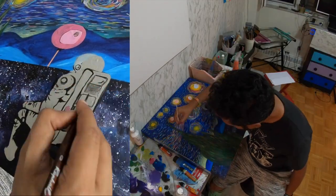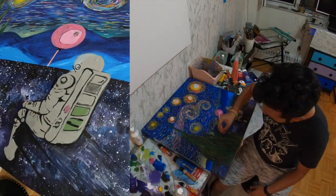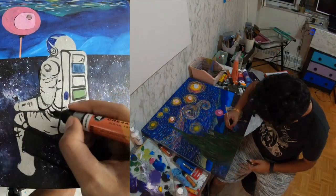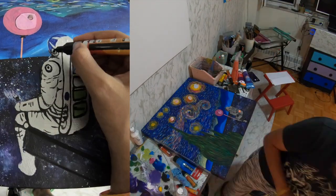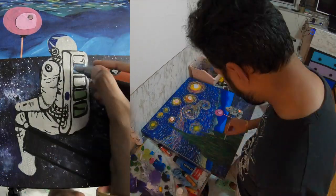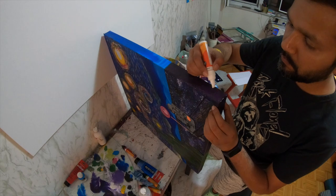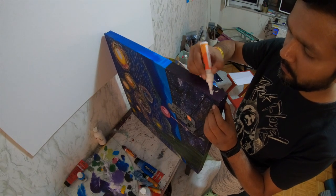This painting comes to an end now. It now has what I was looking for in this painting to start with. It took me 3 months on and off to make this painting. I hope you like the process and the story behind it.